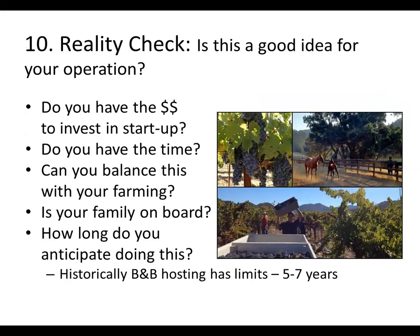Do you have that money for startup and the time to invest in starting up this business? Can you balance this with your farming? Is your family on board with this whole idea now that you've shown them the numbers? And how long do you anticipate doing this? So you want to just kind of think about, what would this look like in 5 years? What is this going to look like in 10 years?